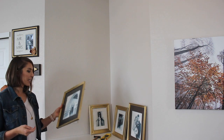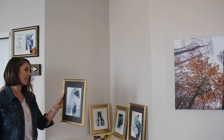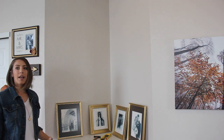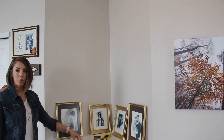Four of my frames have been painted, they have been reframed, and the hardware to hang them has been reattached. Now I'm going to be creating a fun little collage on this little triangular wall where my little entryway table is, and then we're going to stage it, and we will get into that after.